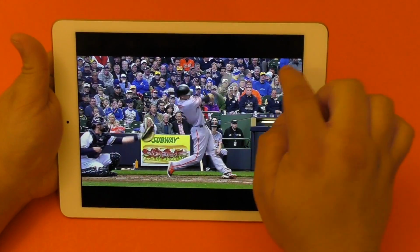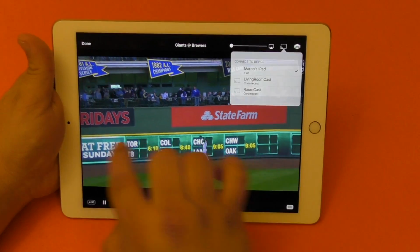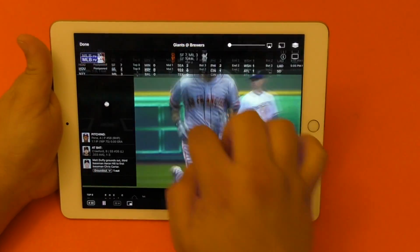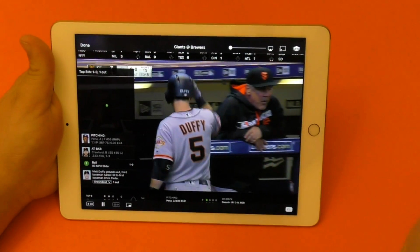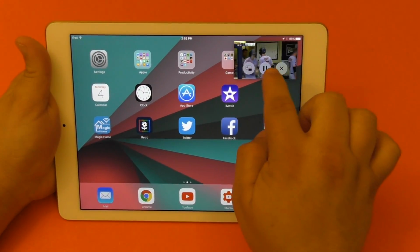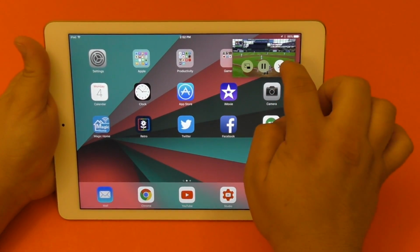And of course, I can use Chromecast. I can stream this to my TV as well, and the app here is just gorgeous. So for me, At Bat is one of my favorite baseball apps. And you see here, I even have picture-in-picture as well. Let's go and close that.